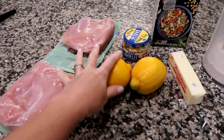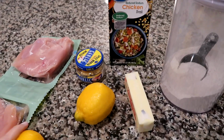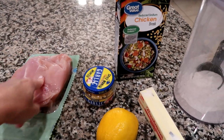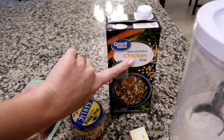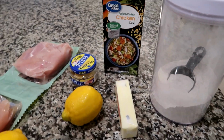As per usual, mine is doubled, so just ignore half of this. But you're gonna need chicken, any kind, breast, tenders, thighs, your choice, some garlic, a lemon, half a stick of butter, 1 cup of broth, and a little bit of flour for your chicken, salt and pepper, and that's it.